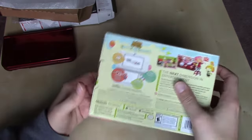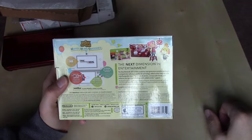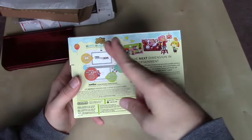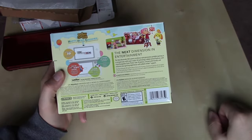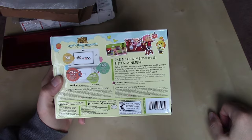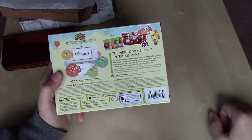Pretty much standard issue by this point. We're not actually seeing the software laid out here this time, but it still is touting the new Super Stable 3D, the built-in NFC support, the faster processor, and the C-Stick. This one says pretty much verbatim what the other one said. So it does mention the cover plates, though. The next dimension in entertainment.